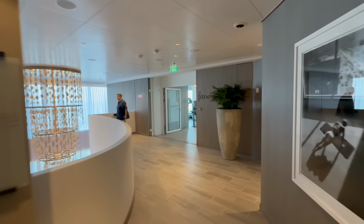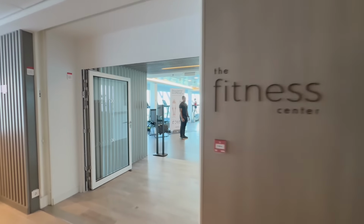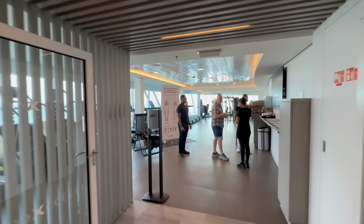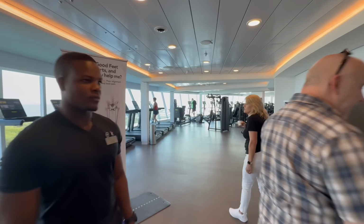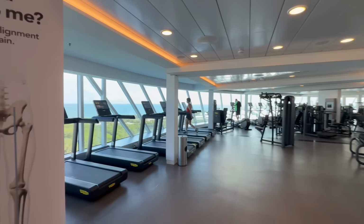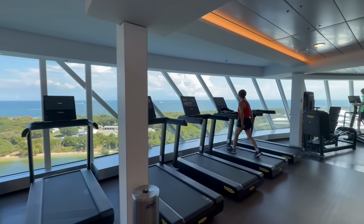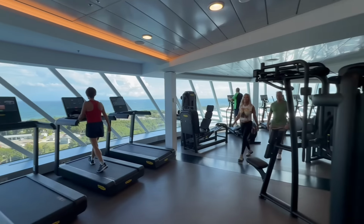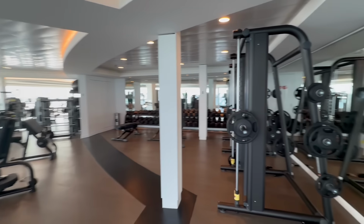Now the fitness center is definitely not one to be missed, even though I know you're at sea and you wanna enjoy your vacation. The reason being is this is one of the best places for forward-facing views out into the ocean or at port. Much better to be looking out there while putting on a sweat inside the gym. As you can see, there's a lot of free weights.